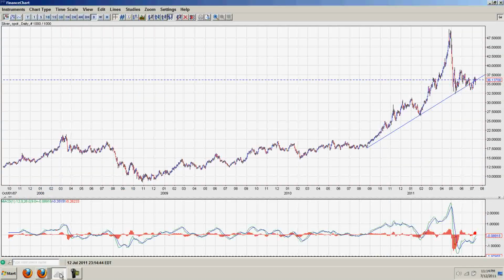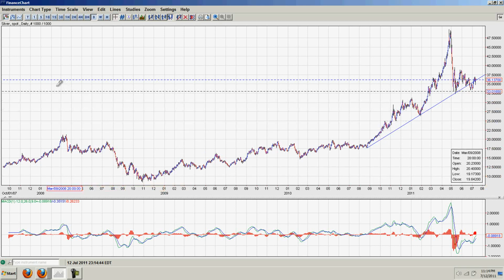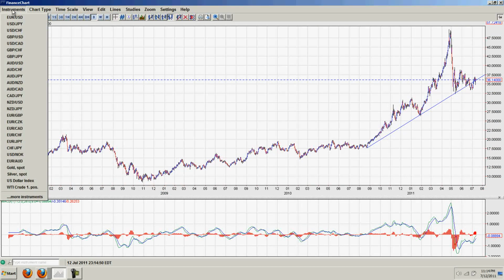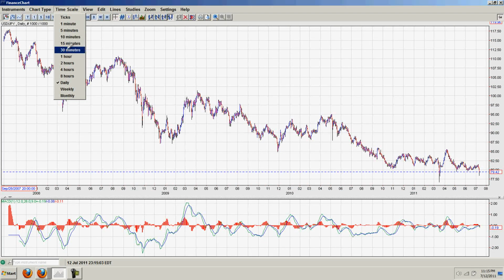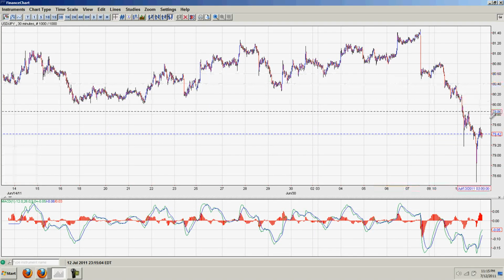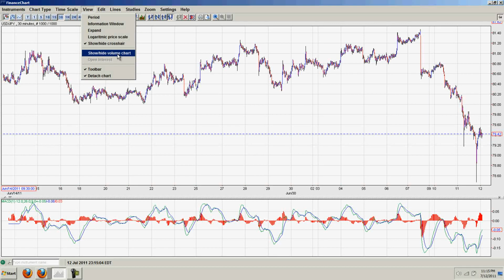Now, some other really big news that happened today is kind of a stealth move that wasn't covered, and that's the movement in the Japanese yen. So I'm going to take you to a tighter chart here so you can see, and we'll pull up some volume so you can see the volume.